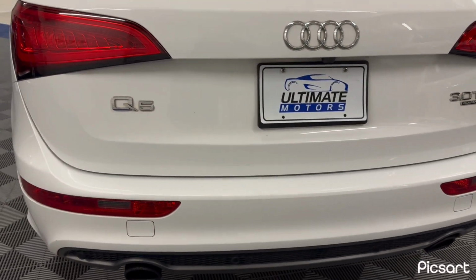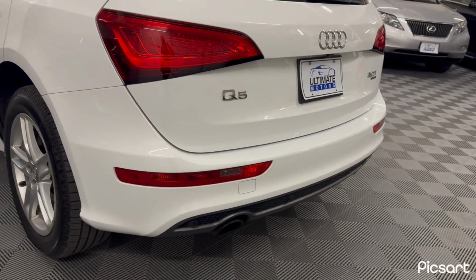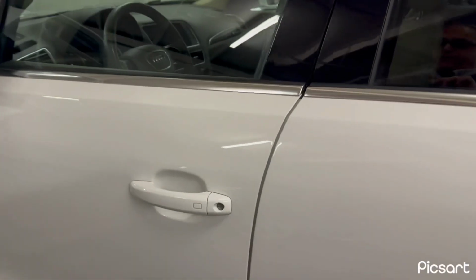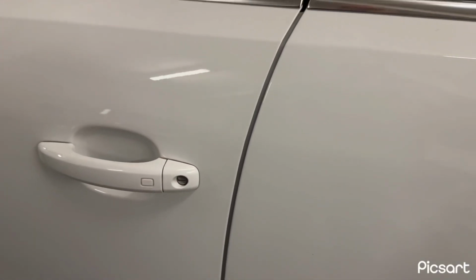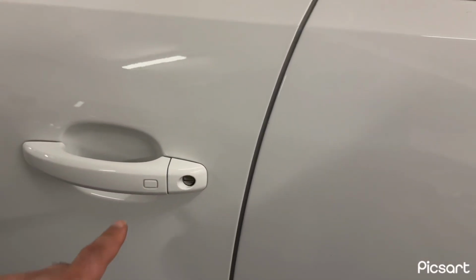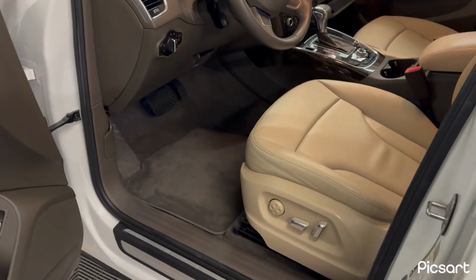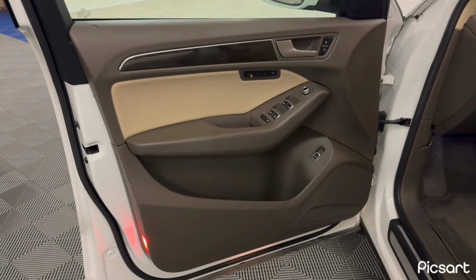Very clean bumpers. This one does have the upgraded park assist with the parking sensors and a rear view camera. Starting with one of the nice features, this one does come with the Audi Keyless Go package. So the keys are right now in my pocket. I lock the doors by pressing that button right there. And when I put my hand in, the doors automatically unlock. One of the nice features. And also you have the keyless ignition, so no need to put the key in the ignition. This one does have a push start.